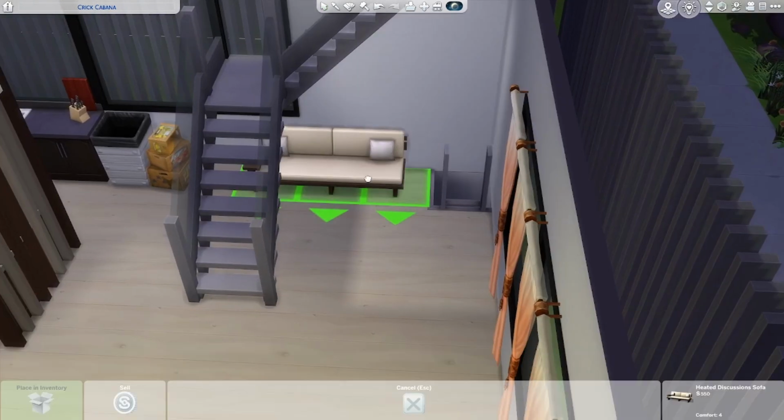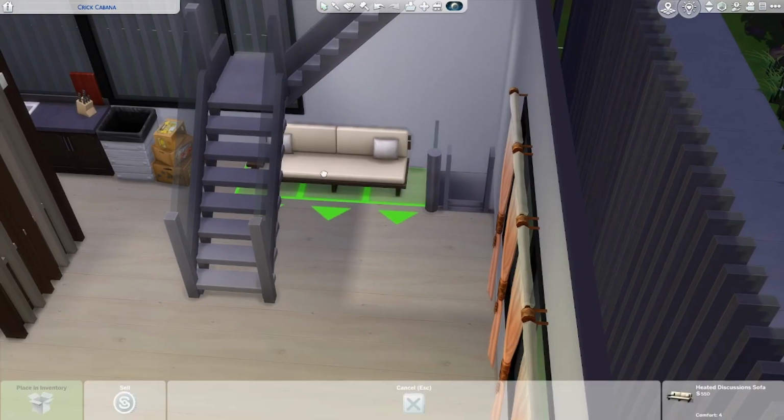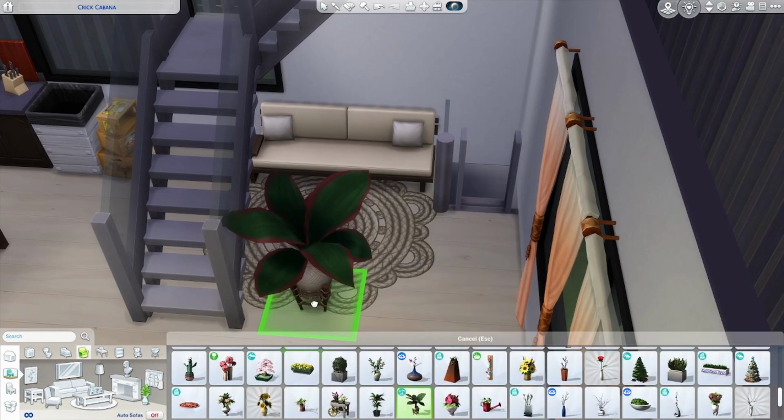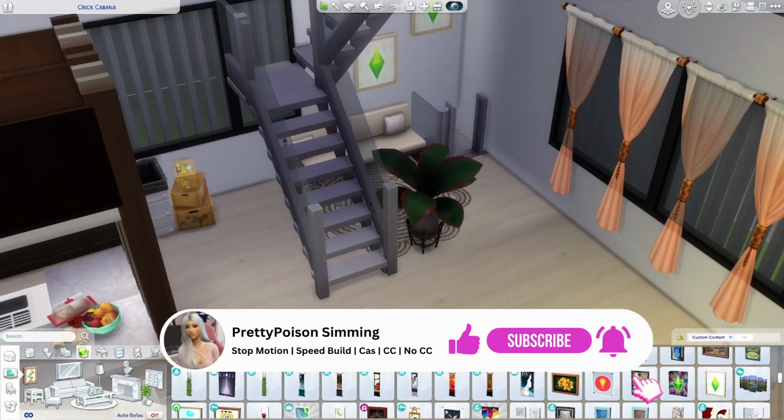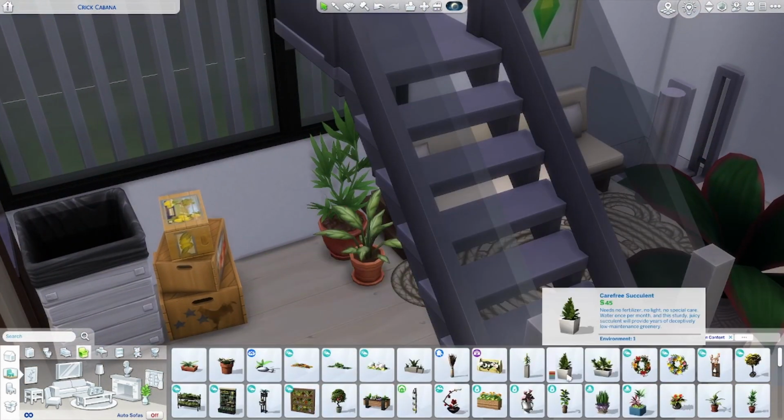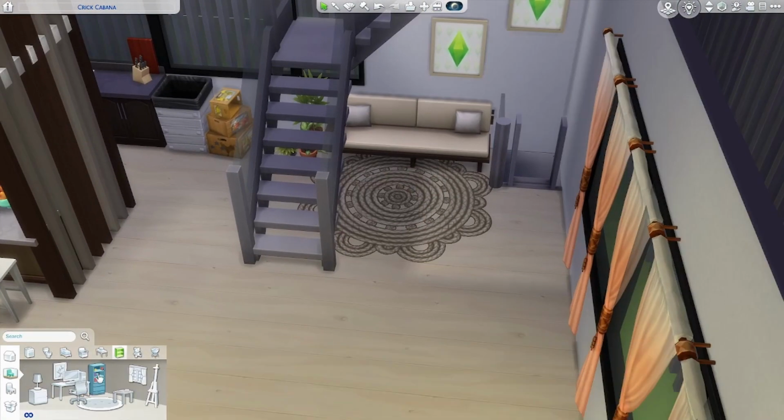So under the staircase, I tried to use the space. I didn't really know what I should do here, but then I just put some more seating area and used some pot plants just to fill up the space a bit, so that it doesn't have a big gap.